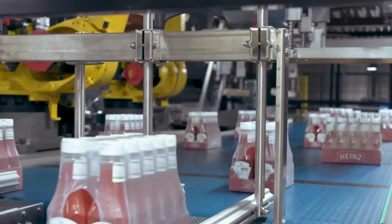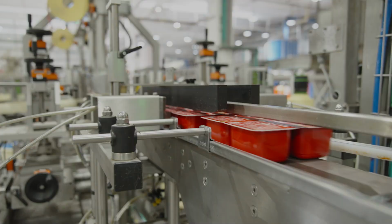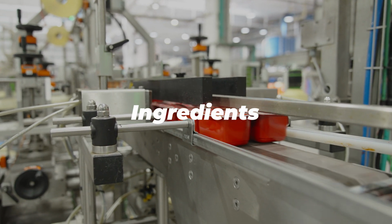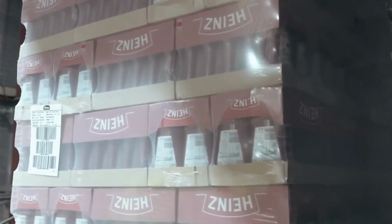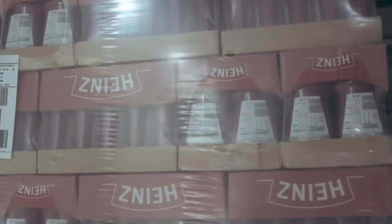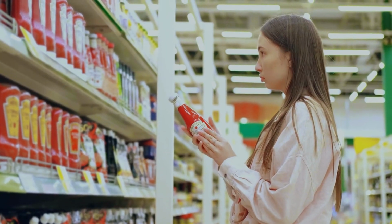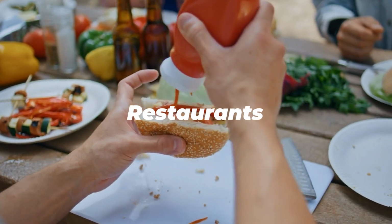After bottling, each container is labeled and packed into cartons for distribution. Labels contain essential details like the brand name, ingredients, expiration date, and nutritional information. The packaging is designed to be appealing, durable, and convenient for consumers. Once packaged, the ketchup is distributed to grocery stores, fast food chains, and restaurants worldwide.